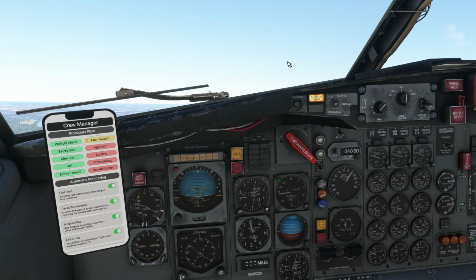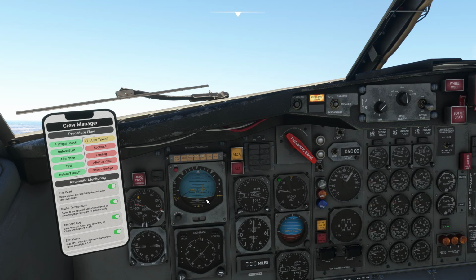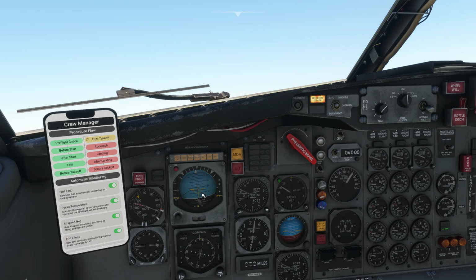Ignition set to off. Landing lights off. You can see my flight director. It's telling me to come right. I'm not really sure why. But anyway, we're going to ignore it because I need to be on a 21 heading. I guess I'm a little left. There it is. It's coming in. There's 3 for 4.